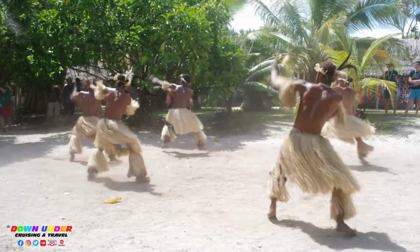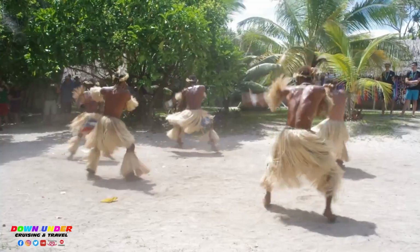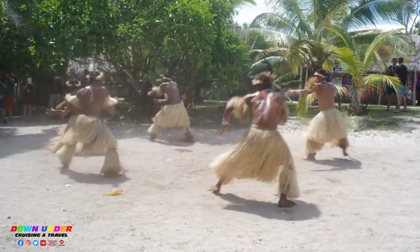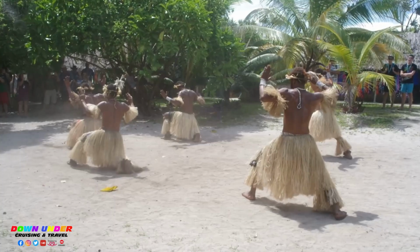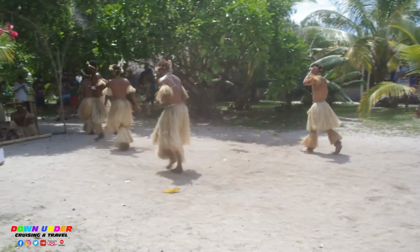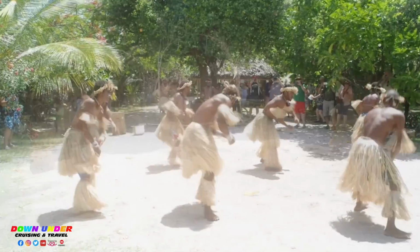They have a really good traditional dancing display right in the middle of the island. And of course there's always the obligatory photo opportunity at the end of it. But just don't tell them they dance like a bunch of girls. They tend to get a little bit upset. You'll see why at the end.